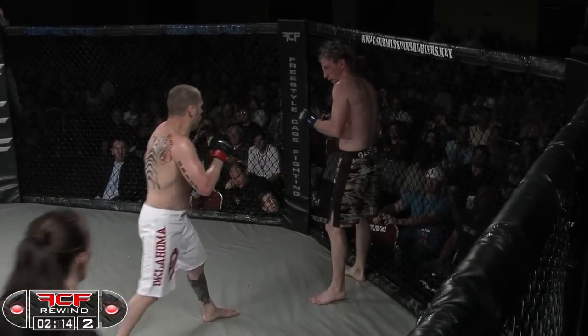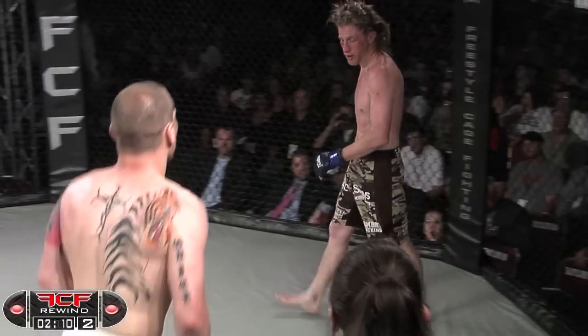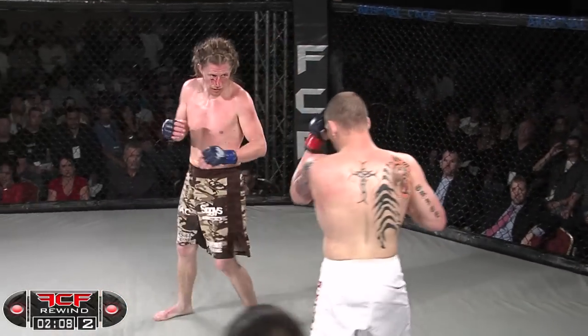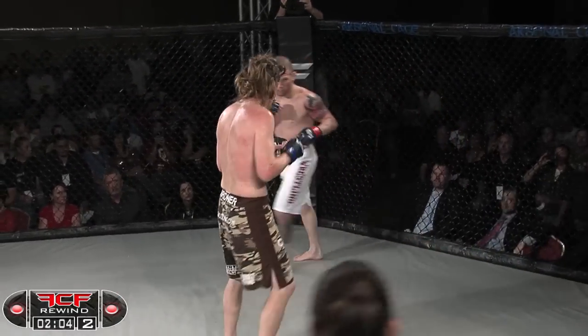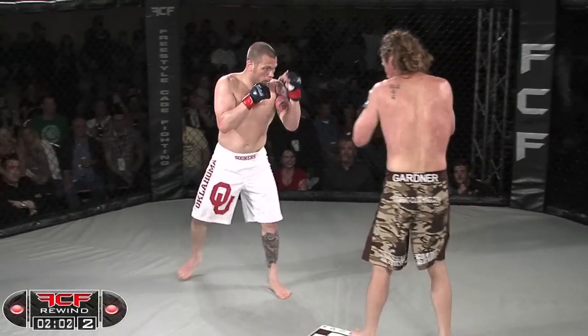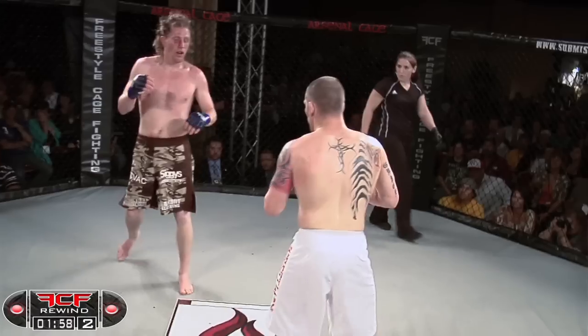Again, Matt lunges in with that overhand right. Oh, and a jumping knee. Doesn't quite hit its mark, though. And the thing about Grice being a shorter fighter, he's the one who's controlling the distance. Yeah, that is a surprise. He's controlling the distance and he's controlling when he's coming in and hitting. Gardner's not landing any effective hands whatsoever.